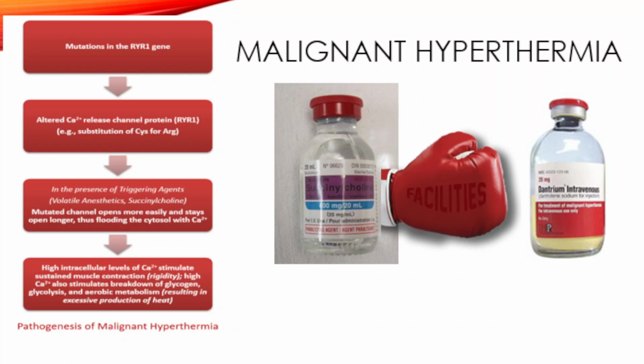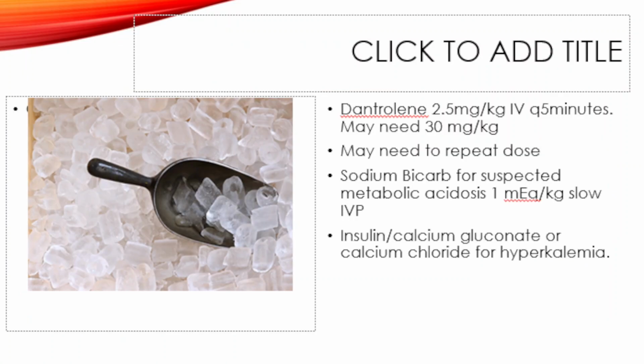This results in a high intracellular level of calcium, which stimulates sustained muscle contraction or rigidity. It also stimulates breakdown of glycogen, glycolysis, and aerobic metabolism, resulting in excessive production of heat. So that's where the hyperthermia comes into play. Everybody that works in the emergency department needs to know where that malignant hyperthermia cart is, because we are giving people that triggering agent.